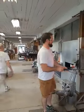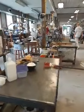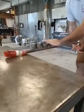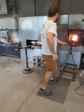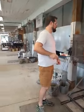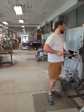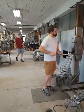Okay, so anyway, he's going to, can we see the hole? Yeah, let's take a look. There it is, there's the hole on the end of the blow pipe. So that's gonna be the bottom of the beer glass, so we gotta close that sucker up. He's also marvering it there to make sure that he's got a good tight seal between the other two layers that he put on.